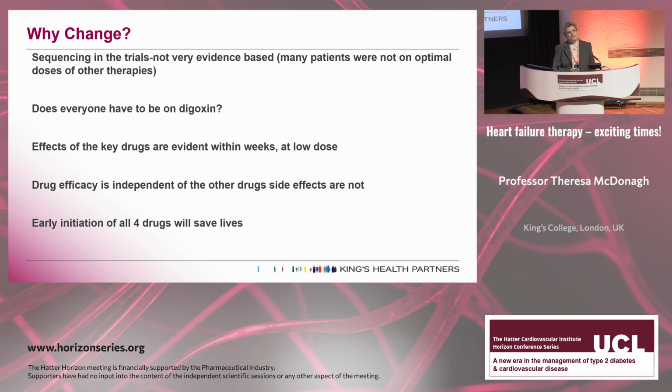So is there a reason maybe to change this and think about doing things more quickly, now that we've put all these drugs into one green box? Well, I think there is reasonable evidence to back that up, and sequencing in the clinical trials is actually not very evidence-based. Many patients in the clinical trials were not on an optimal dose of the previous drug before they looked at the interventional drug.